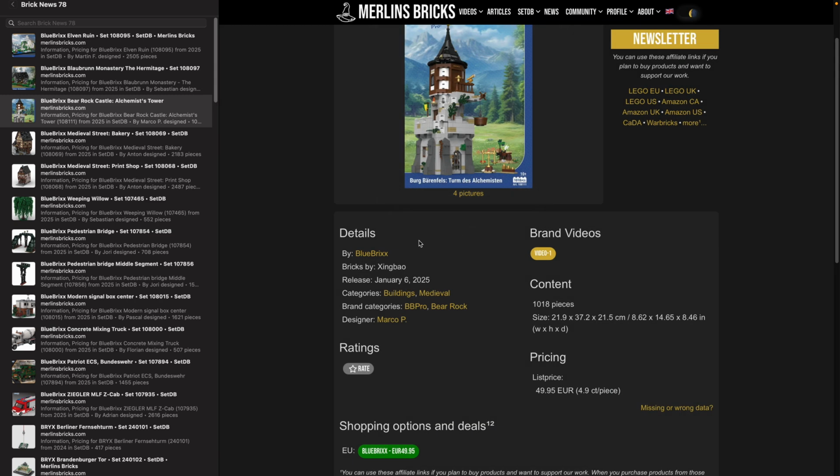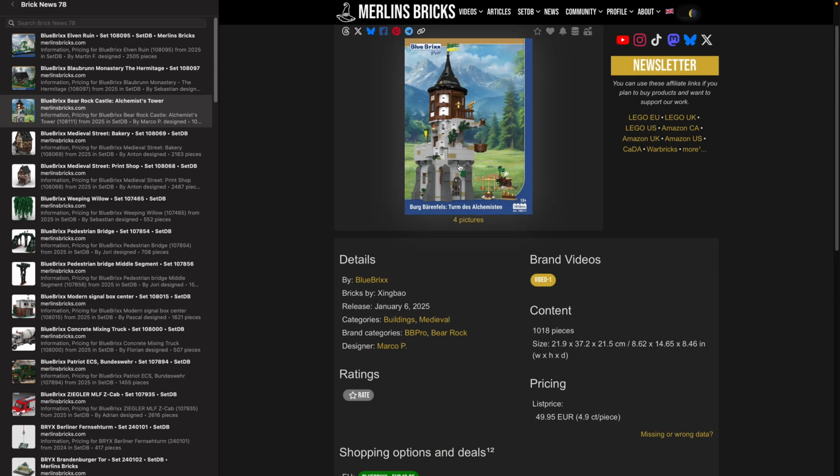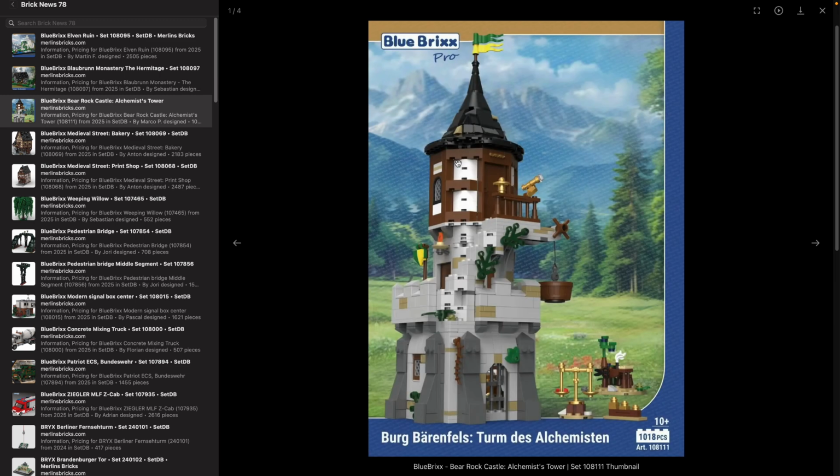I assume it's going to be Xingbao pieces. This is what I've heard from the community. In the past, some of these sets had BRYX material, which in my point of view, or my opinion, is actually better. But here we go. I assume it's Xingbao pieces as well.